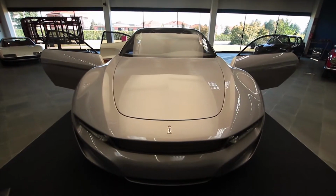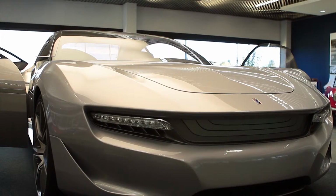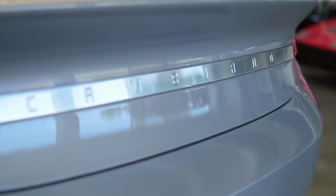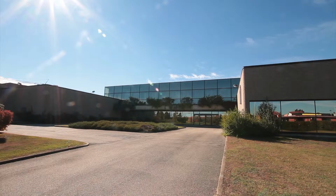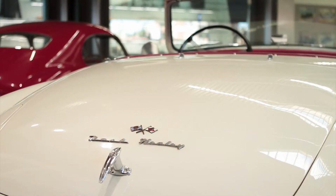Elegance, functionality, and purity combined in a striking design. That's what Italy's best-known design company, Pininfarina, is famous for. That's the Cambiano. A fascinating hybrid concept car with a stunning roof made of acrylite. Cambiano, a small town near Turin where Pininfarina has been based for 30 years.